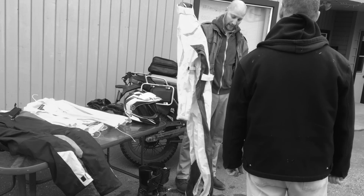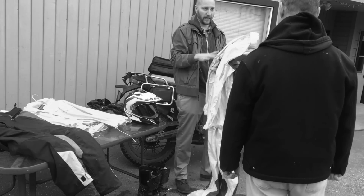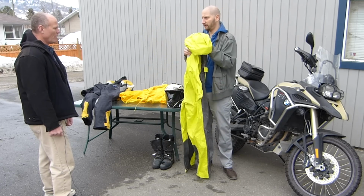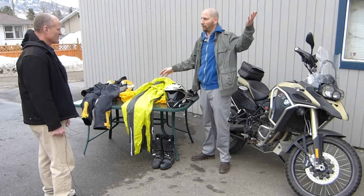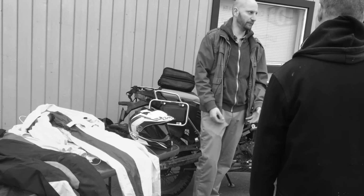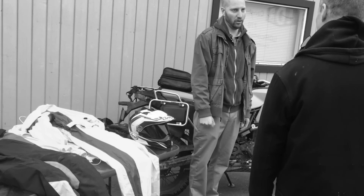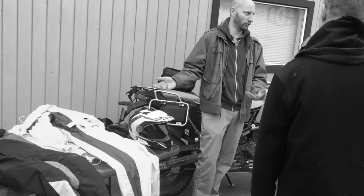What the problem with most suits is, because you're sitting on a motorbike, water drips down in between your legs. This prevents that. So again, if you're just going 15 minutes down the highway, it's not a huge thing. But we spend hours, hundreds of kilometers a day on the road. So that really, really helps when we run into colder or rainy weather.